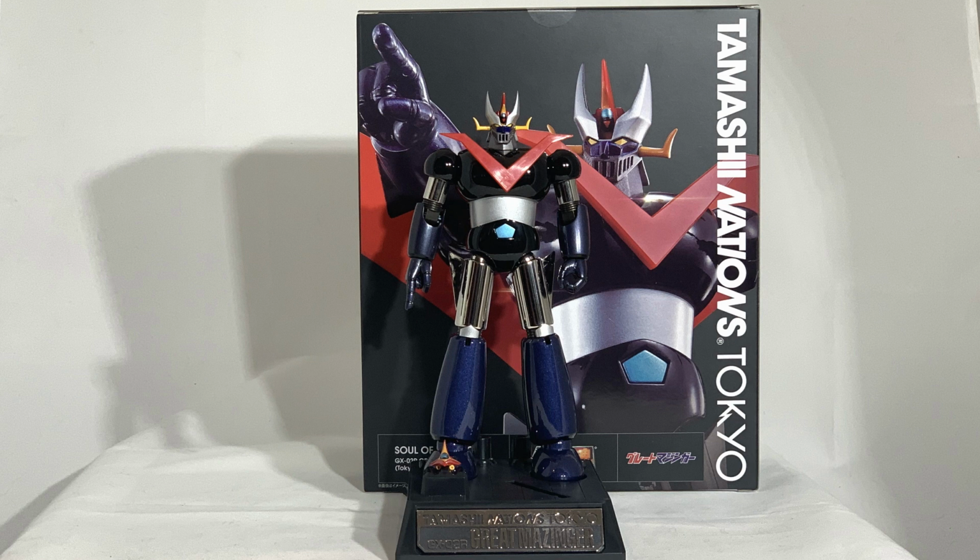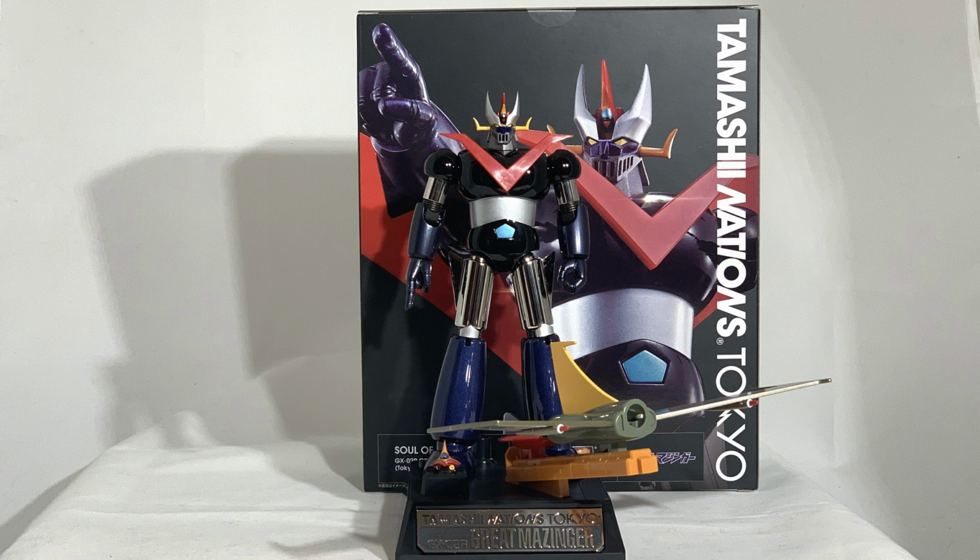However, whatever the real reason for this model, it does not take away from the fact that these two models, Great Mazinger and Mazinger Z Tokyo Limited, have the ugliest packaging that I have ever seen. We are talking about Soul of Chogokin, the top of the range of the Bandai models. Bandai, you must be ashamed of this box made in 2019. Anyway, beautiful model because it is the GX02R. All the time because it is the GX02R.